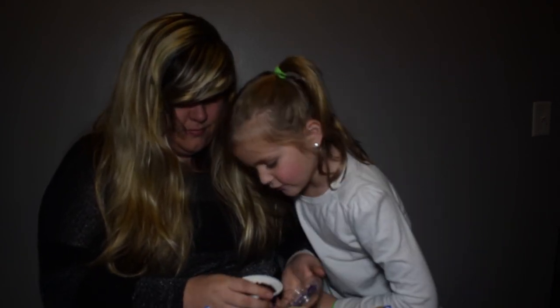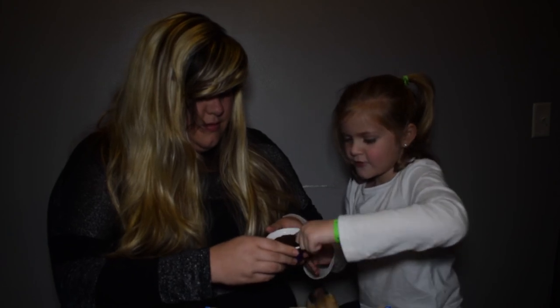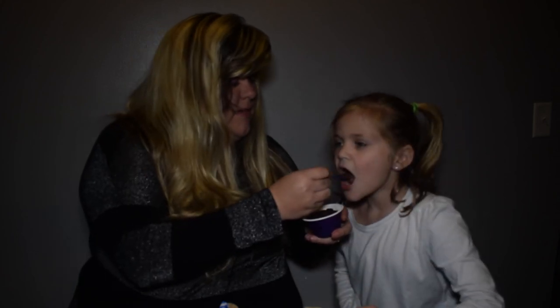Oh, look, it comes with a little shovel. Oh, that's so cute. Is that a little cupcake? It is a little cupcake. All right, you first. Dig in. It kind of looks muddy. Tastes like a muffin. Looks like there's gooey chocolate in it. It kind of tastes just like a chocolate muffin with a little bit of chocolate pudding in there.